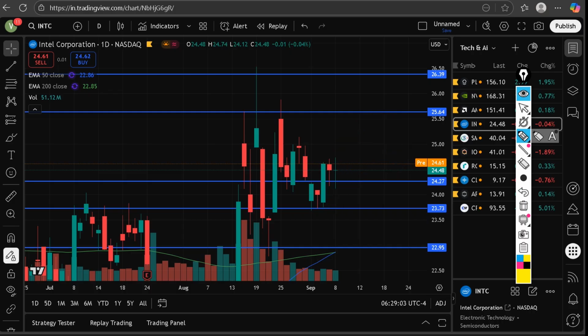And the stock from the last 2-3 days is sustaining above this support price. This 24.27 is acting as a very good support here, and in my view, I am expecting some up move in the coming few days. It should at least come to this level of 25.64. This level should be tested next in my view, because as you can see in the pre-market also, the price is above this support level, so it's sustaining in the pre-market session also above this level.